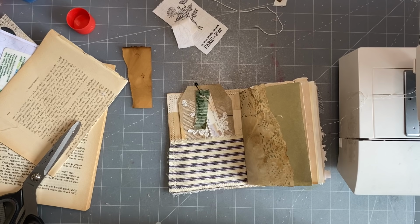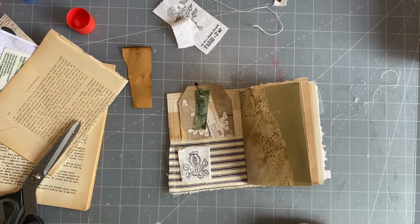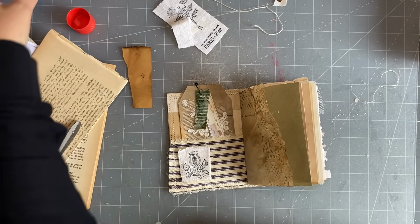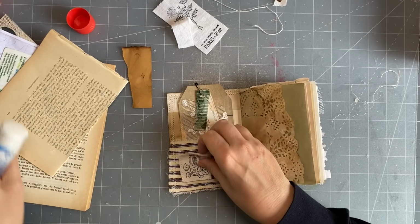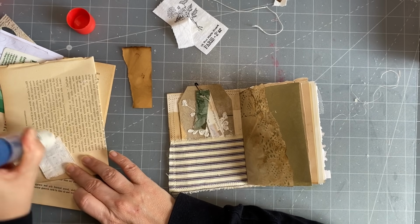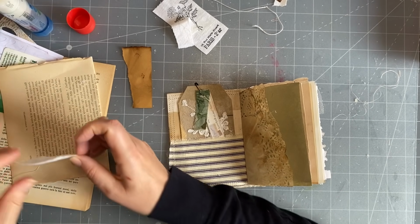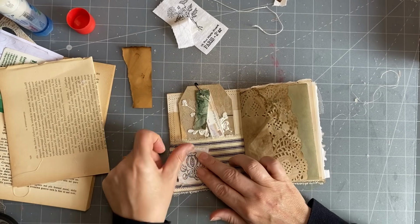Best stitching in the world, but it'll do. Yep, and I'll just glue that down. I think, oh no, I don't have it. It's in the other room. I'll have to use this glue. For this I would normally use my PVA glue, but I'm going to have to use this glue, and it does stick quite well, so I'm not too worried about it. And if it did come off, I could stick it back on again.